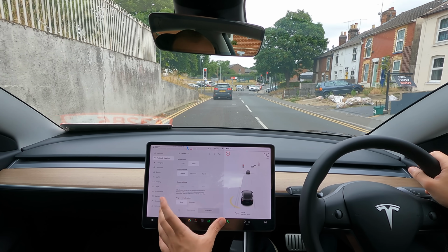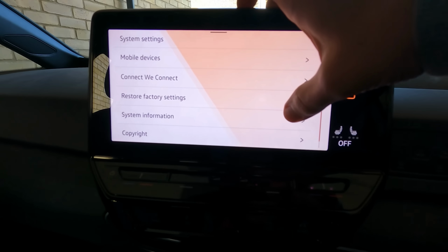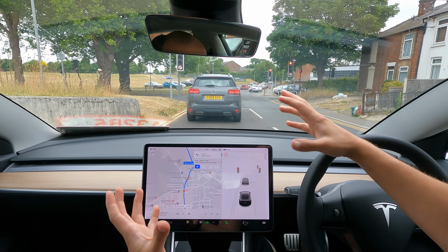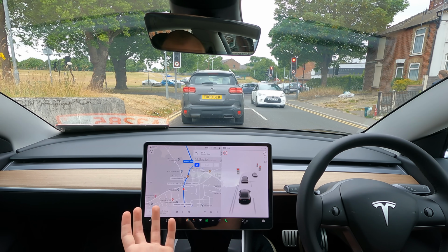I've been able to hit the buttons cleaner. On the ID.3, I'm always kind of missing buttons, having to hold the side of the screen to press the buttons. This, I've not seemed to miss the buttons. Certainly responsiveness is really, really nice. Obviously, the software is virtually incomparable. I'll be honest, it's just so much better in virtually every way.